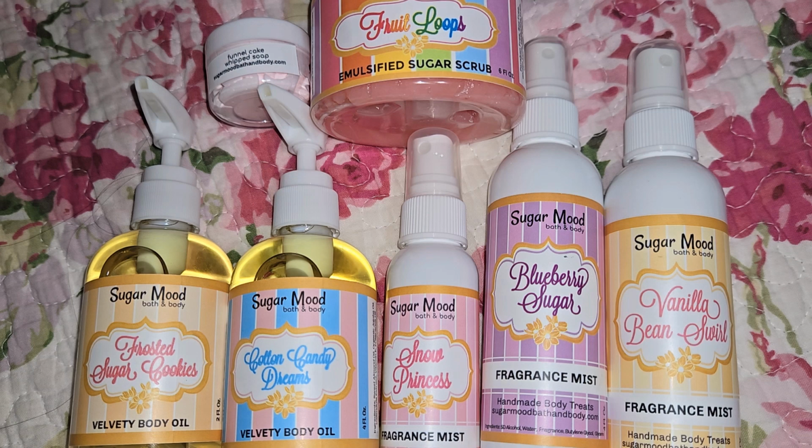Vanilla Bean Swirl, initially I thought was going to be a little bit stronger. It smells like a Vanilla Bean Noel dupe, but I feel like it also has longevity issues. Or maybe it's just an inch or a leg up on the Vanilla Bean Noel from Bath and Body Works.